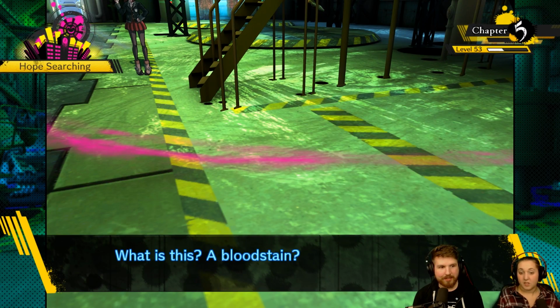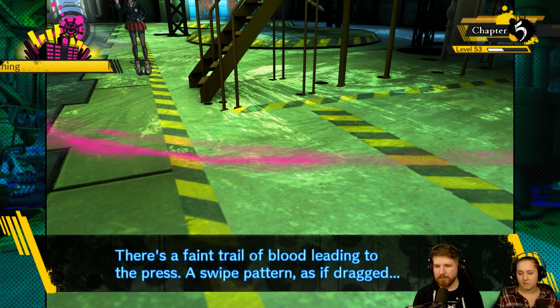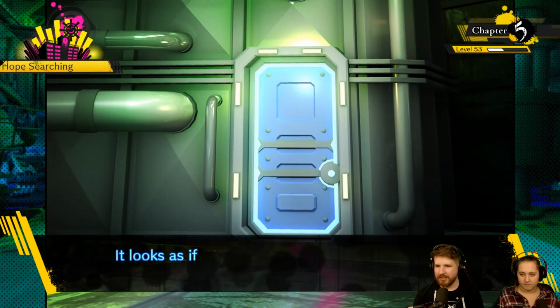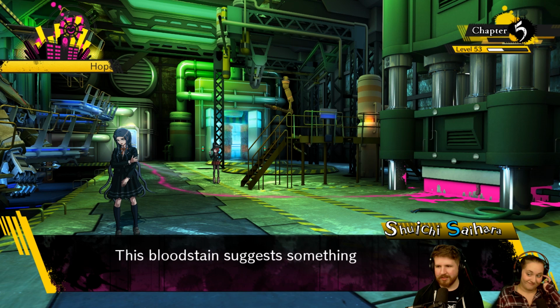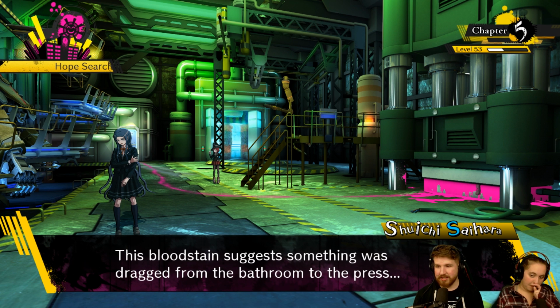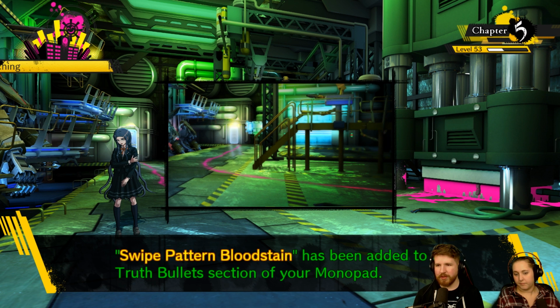What is this? A blood stain? There's a faint trail of blood leading to the press. A swipe pattern, as if dragged. What? It looks as if it's coming from the bathroom. This blood stain suggests something was dragged from the bathroom to the press. Swipe pattern blood stain. Truth bullet.